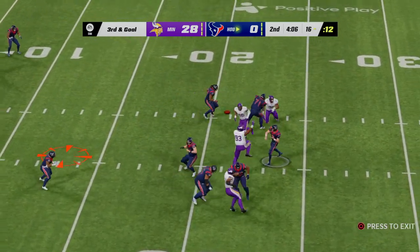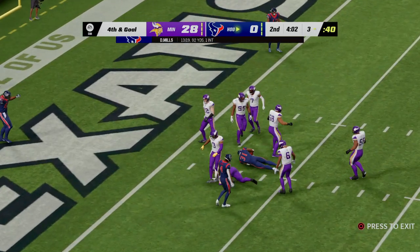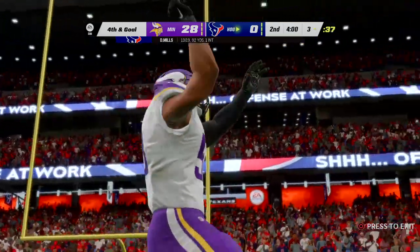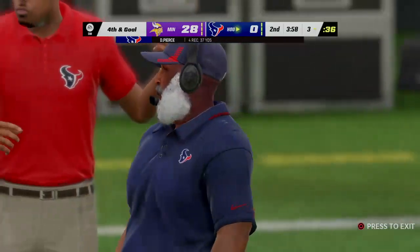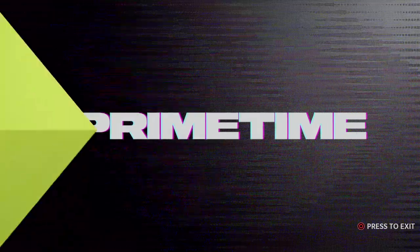Operating from the gun, Mills. That's underneath to Pierce. And he'll be brought down here at the 3-yard line. That time 12 yards on the pass play, but still shy of where they needed to go.